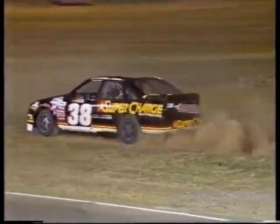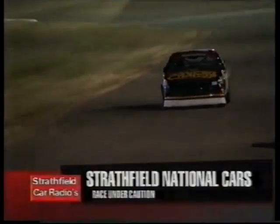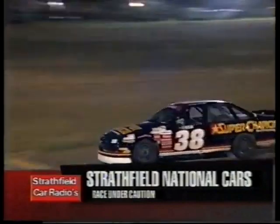Well, Nathan said the car was bent earlier down in Primus Pit Lane. If it ain't bent before, it certainly is bent now. There's a difference between bending it and wanting it up in a ball. No doubt the team will have a lot of work to do between now and the next race, but the Stockcar National cars are under caution here at Adelaide International Raceway.